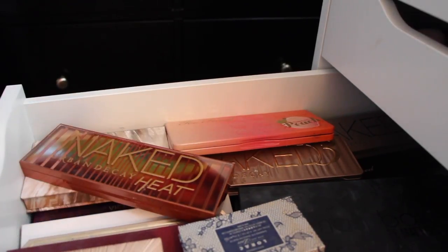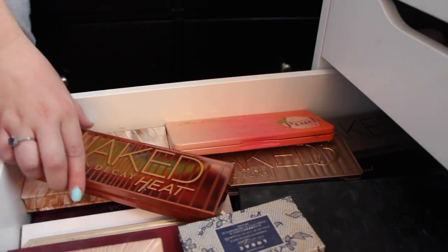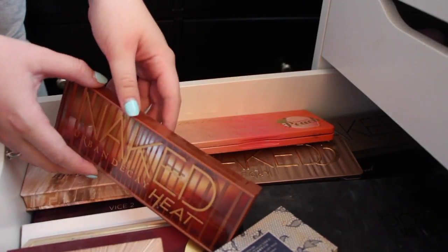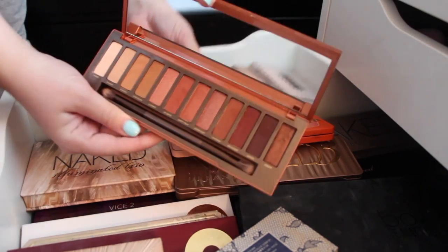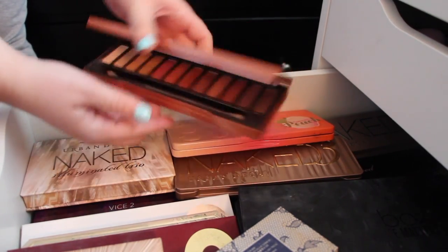This drawer is what I consider the most exciting drawer in my collection. This is all of my makeup palettes, which I have so many of. This is a deeper drawer and it's almost full, so that's so crazy. I feel like the one that stands out the most is my Urban Decay Naked Heat palette. This one is so pretty. It's so warm toned. It's really pretty for the fall.